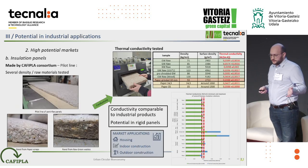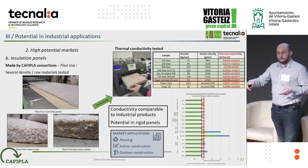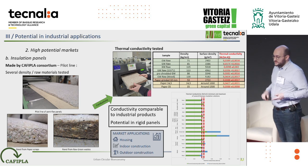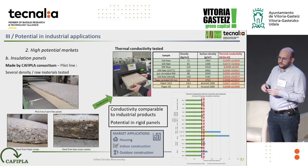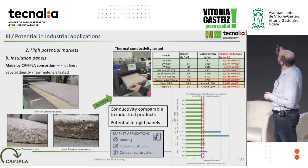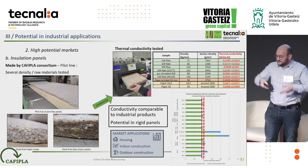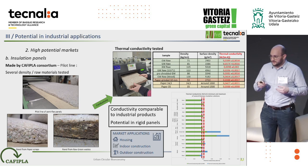In thermal insulation, we made a lot of thermal panels at a pilot line. You can see them in the coffee break after this. We brought some of them with green waste, with paper waste, for example. Those thermal panels were not optimized, but they already show thermal conductivity with excellent properties, as you can see in the left figure, between the two red lines. This is the thermal conductivity of our product after a few pilot tests.